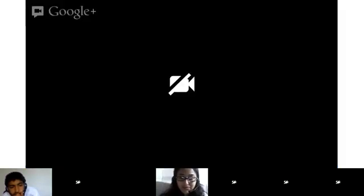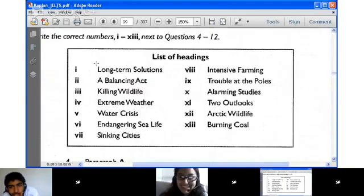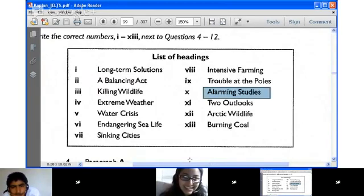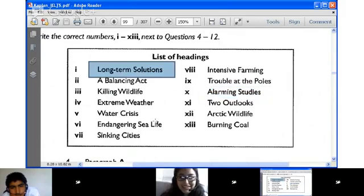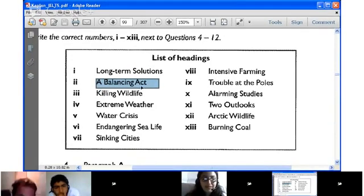Something related to research. Maybe not. Is there anything related to research? Maybe long-term solutions. Well, let's use our POE, our process of elimination. Maybe long-term solutions. Okay, a balancing act. I think that comes up later, but maybe.